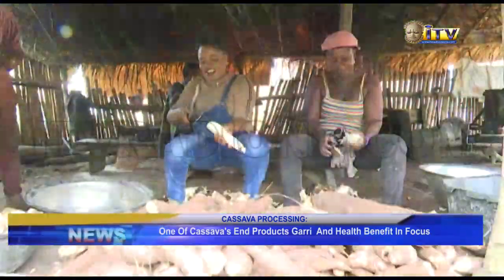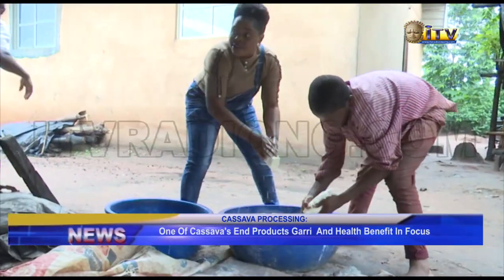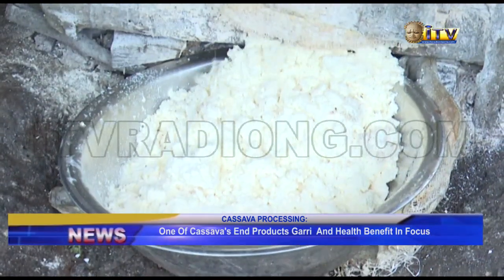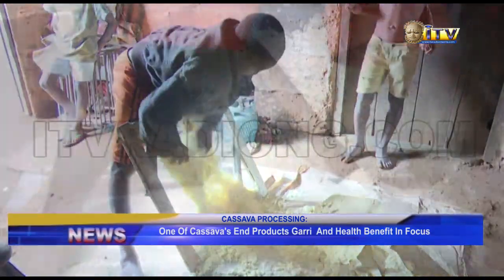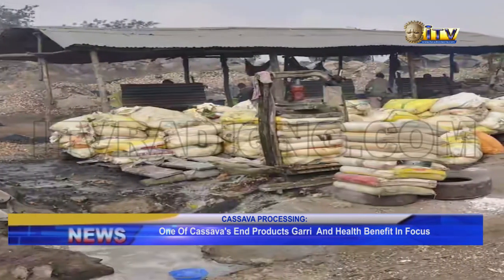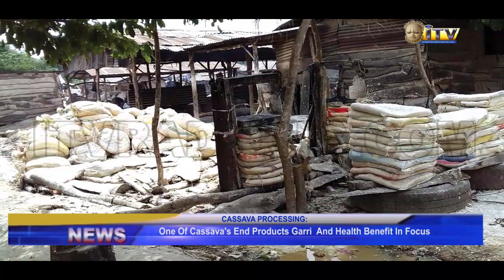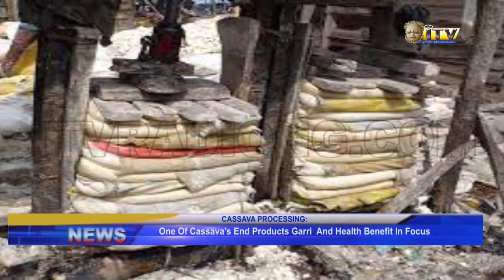The next stage is peeling of the cassava, washing with clean water to remove sand, and grinding in a mill. Some farmers who prefer red garri will add red oil, while others prefer white garri. In some instances, some of the farmers will give 2 to 3 days to allow the grinded cassava to ferment and have sour taste. Next is the dewatering of the cassava, drying, sieving, and then fried.